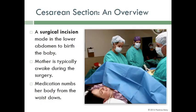So an overview of a C-section. A surgical incision is made on the lower abdomen. We call this a Pfannenstiel or bikini cut. We prefer mom to be awake, so you can hear baby's first cry, see baby, and we will have local or regional anesthesia that numbs you from about the rib cage down so you don't feel what we're doing, so you can enjoy the experience.